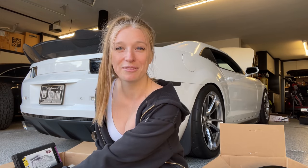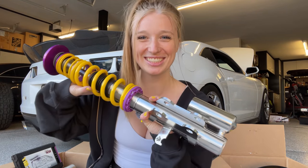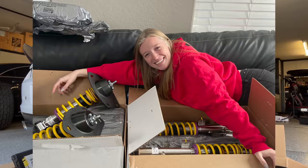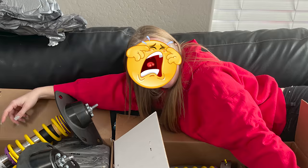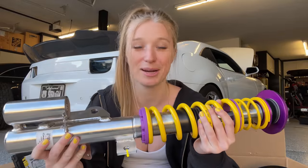I couldn't help myself. I opened up the box, but look how gorgeous these are. When I first opened these up, I literally shed a tear because these are beautiful. I wish I could hang these up on my wall, but I really just want my car to ride amazing.